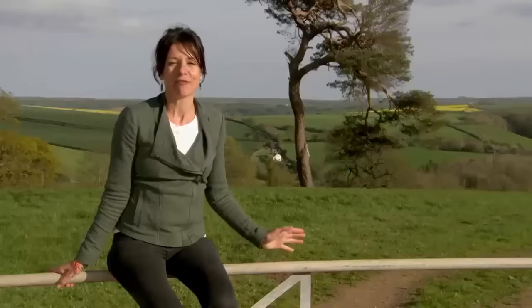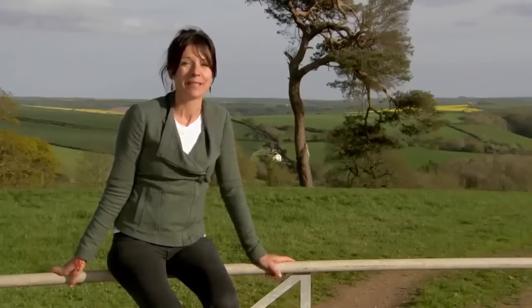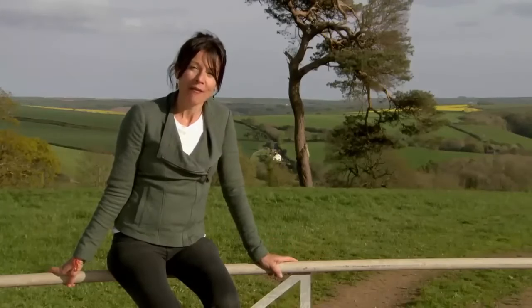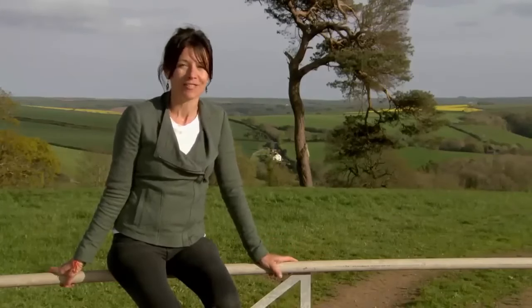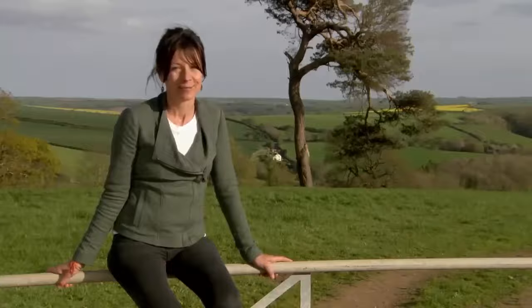When we were looking around the Stone Farmhouse, I got such a strong sense that our couple really liked it, Will in particular. So hopefully, once they've explored the area more, they may have found the perfect home to enjoy those gin and tonics in. Join me next time on Escape to the Country.